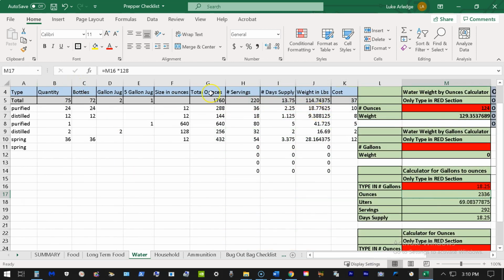Now as we look at the quantities and all here, the type is, what kind do I have? I got some purified, this is purified bottles. So quantity 24, and 24 bottles are in that quantity. This is not a gallon jug, so I don't put anything there. It's not a 5-gallon jug. I don't put anything there. 12 ounces per bottle. And this gives me a total ounce of 288. Number of servings, that comes to 36 total servings. Number of days supply, 2.25. Although we know we could probably stretch that out a little more. I like to stay conservative on these. It's better to have more than I need than not enough. But then the weight in pounds and the cost.